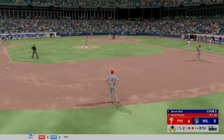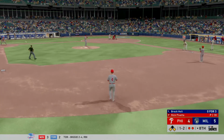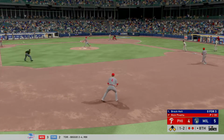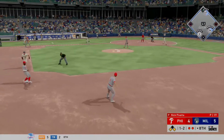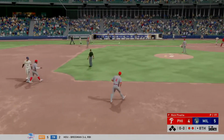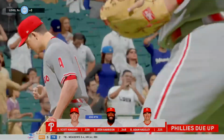Here's Brock Holt now. He could really use a knock here. 0 for 3 in the game so far. The set and the 1-2 to short. On to first, and the Brewers are turned away as the inning is over. Brewers strand a couple. They lead it 5.